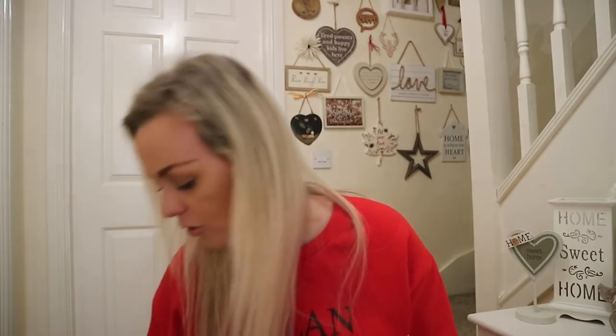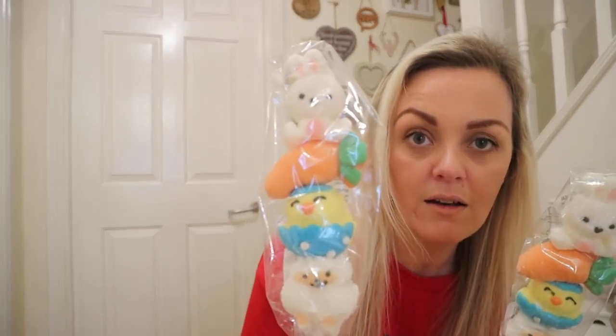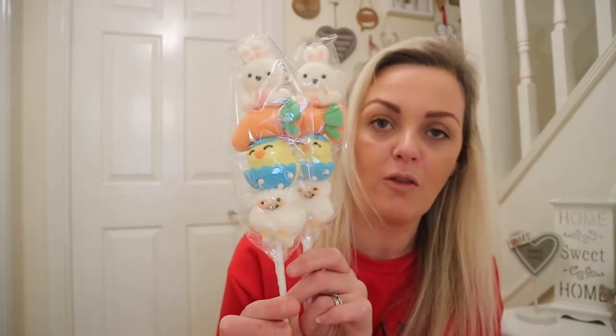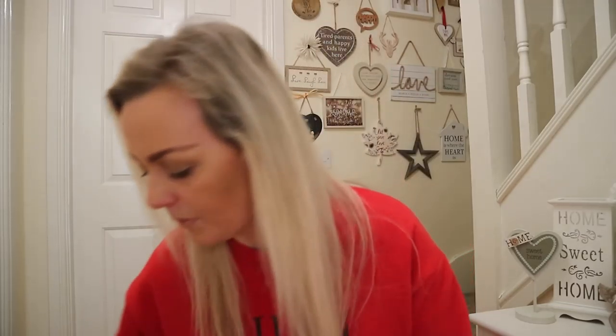Then I picked up two of these, and these were 50p each. I'm gonna try and bring it up to the camera so you can see. It's basically a marshmallow lollipop. It's quite a decent size, and you've got a sheep, a chick, a carrot, and a bunny. I bought two of these for the older girls because they love marshmallow, and they're gonna go in the Easter basket because I just thought, for 50p each, what do you get for 50p like that? They'd be like £2 in the supermarket, wouldn't they? So I picked those up.